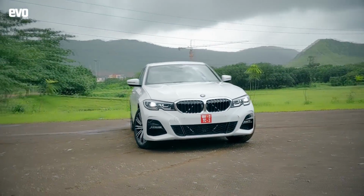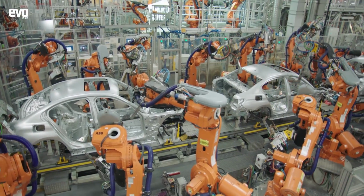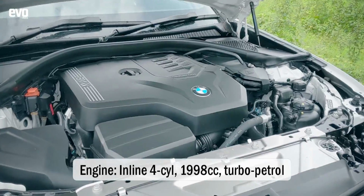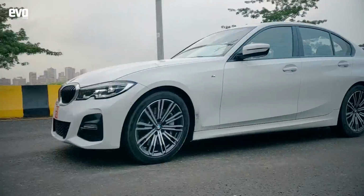The platform is all new. The CLAR platform from the 5 and the 7 Series finally makes its way to the 3 Series. What we're driving is the petrol 330i M Sport. The engine gets a few updates from the last one. A fuel pump that generates more pressure, a lighter crankshaft, and a new particulate filter.